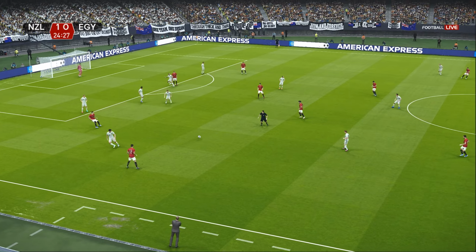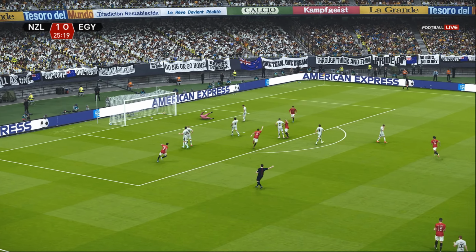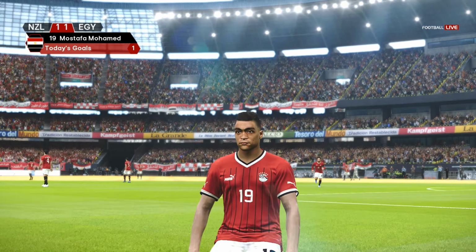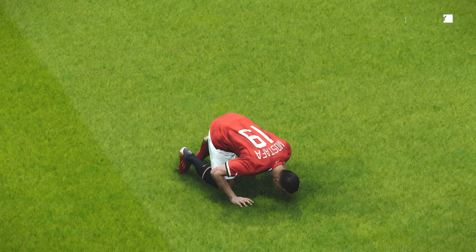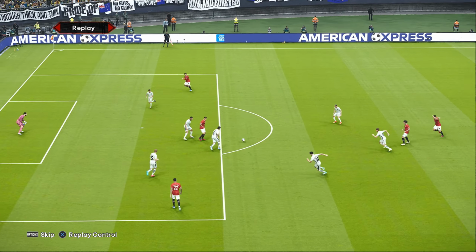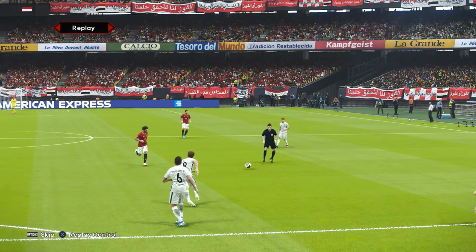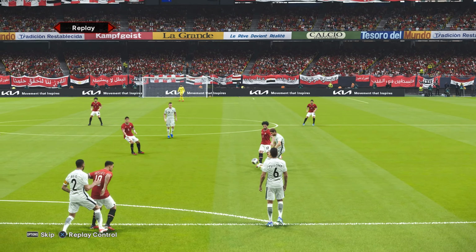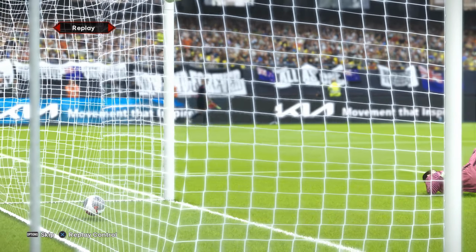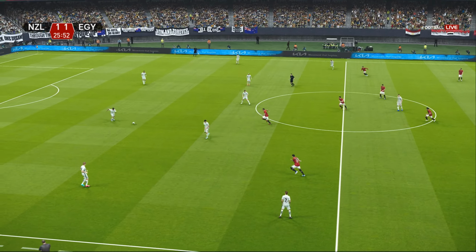And it's been taken straight back. He's been picked out. Mustafa Mohamed! Oh, taken with style. They have come roaring back. Look, there just wasn't much of a gap to begin with, and to find it, I think it was a fine drive, and I don't think the keeper could have really planned for that. I think he's a bit unlucky in that instance. Egypt grab the equaliser, and we're all square.